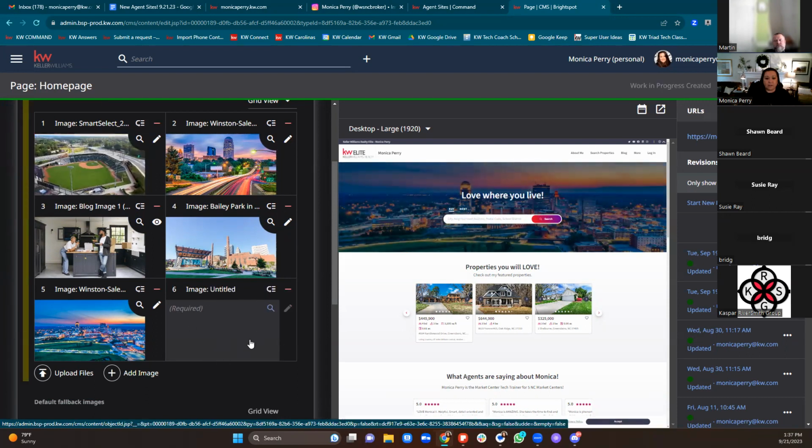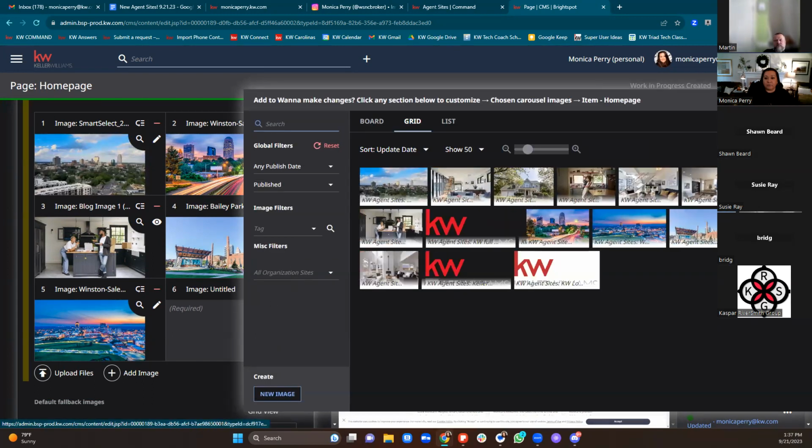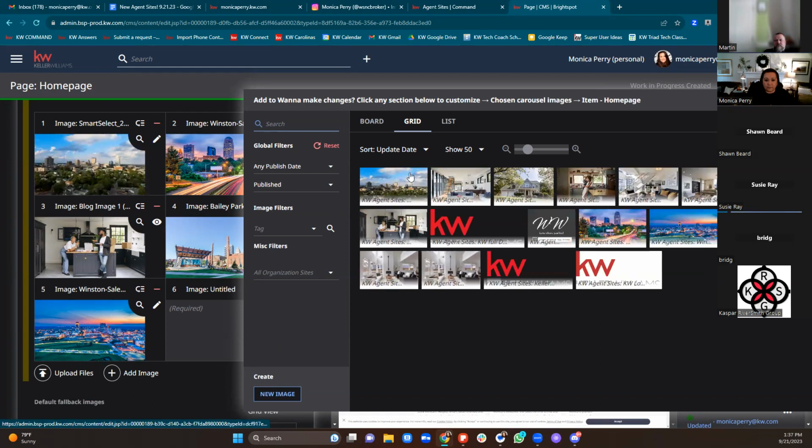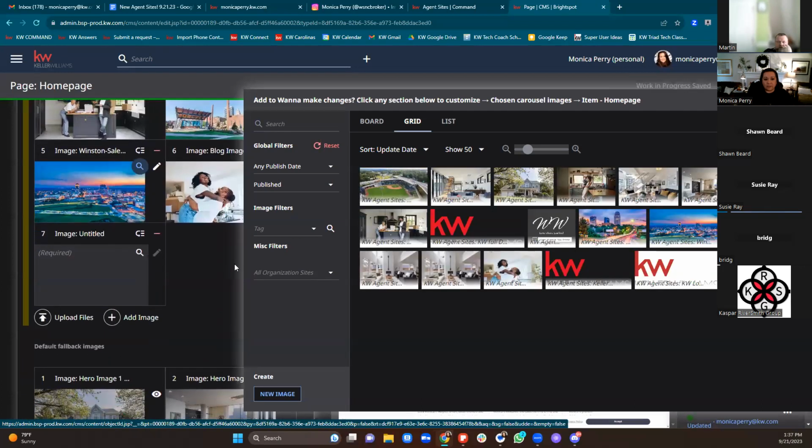To add an image, you're just going to click the add image button. It gave me this little block here. I'm going to click on it. These are the KW provided images. So if you wanted, it's this one, this one, this one. This one's mine, I uploaded those myself. That's a KW provided one, and so is this. So say I wanted to use this one. There you go. It pops right in.